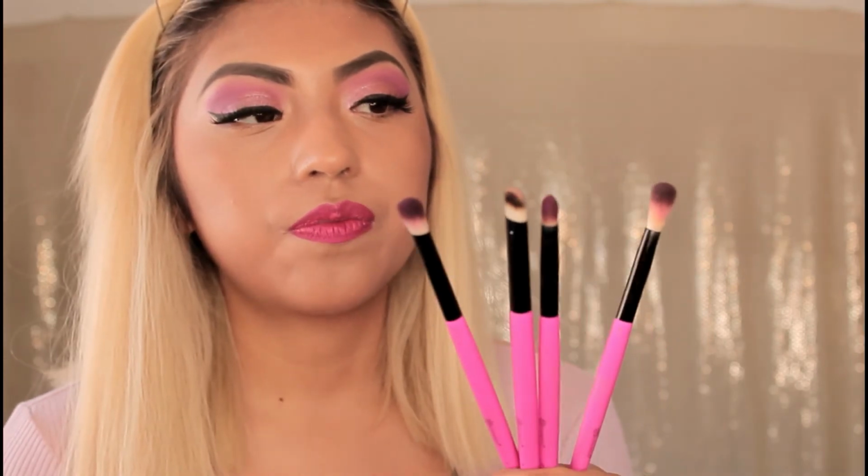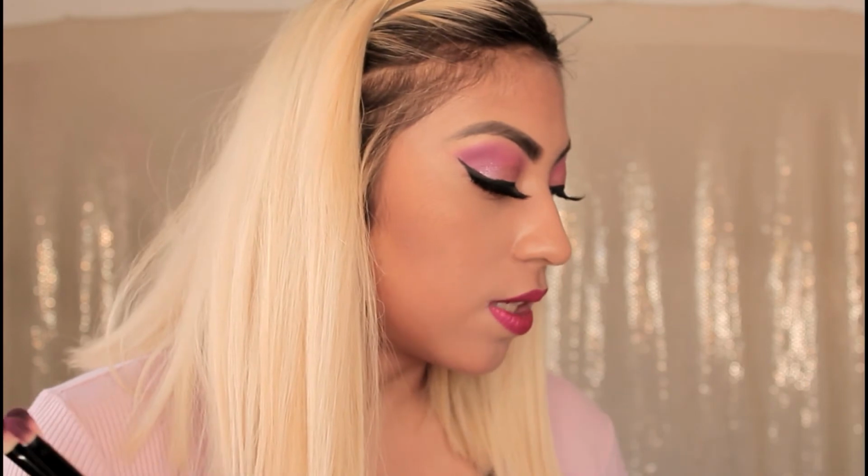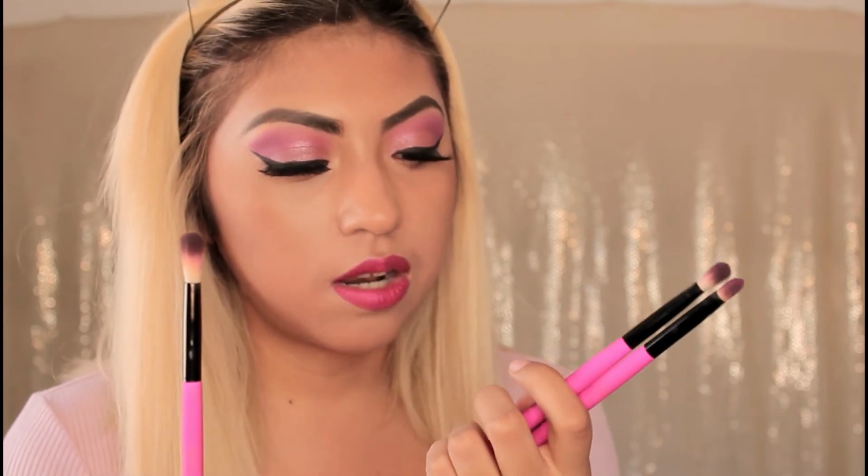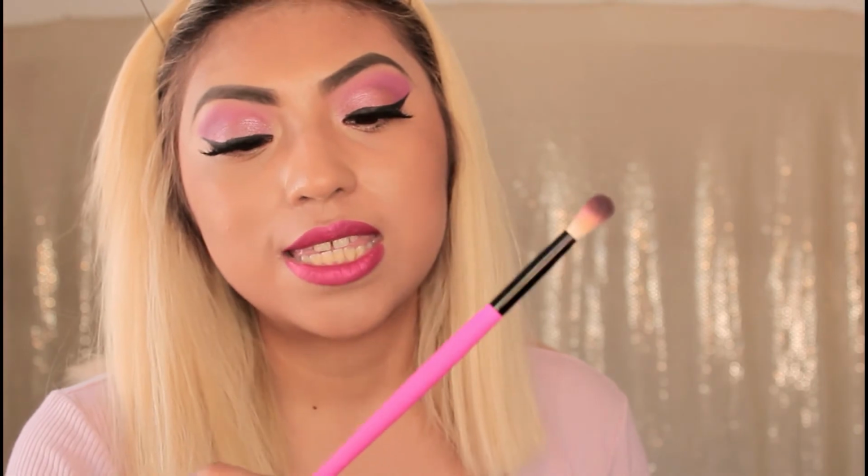To be honest, with all the brushes that came for the eyes specifically, I ended up using a lot of the number 6. The number 6 was the one that I kept on grabbing. These other two were like meh, I didn't really like them, so that would be the number 8 and the number 7. The number 8 and the number 7 were not my favorite, but the number 6 right here was my go-to.